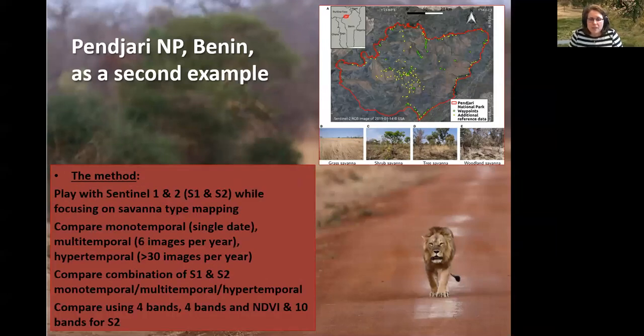So here what we did was again play with Sentinel-1 and 2, while really focusing on our ability to map the different types of savanna. And we compared monotemporal, which was 1 day, versus multitemporal, which is 6 images per year, versus hypertemporal, which is more than 30 images per year, informing the land cover classification.